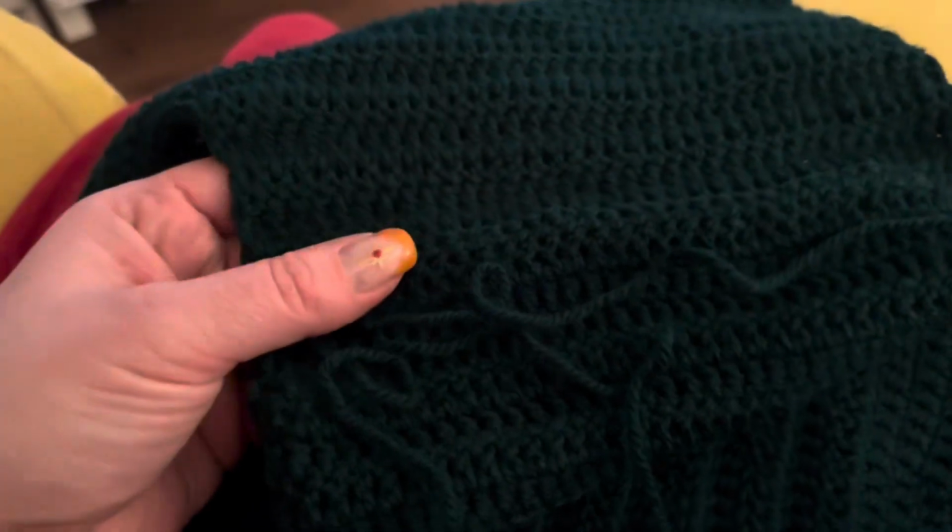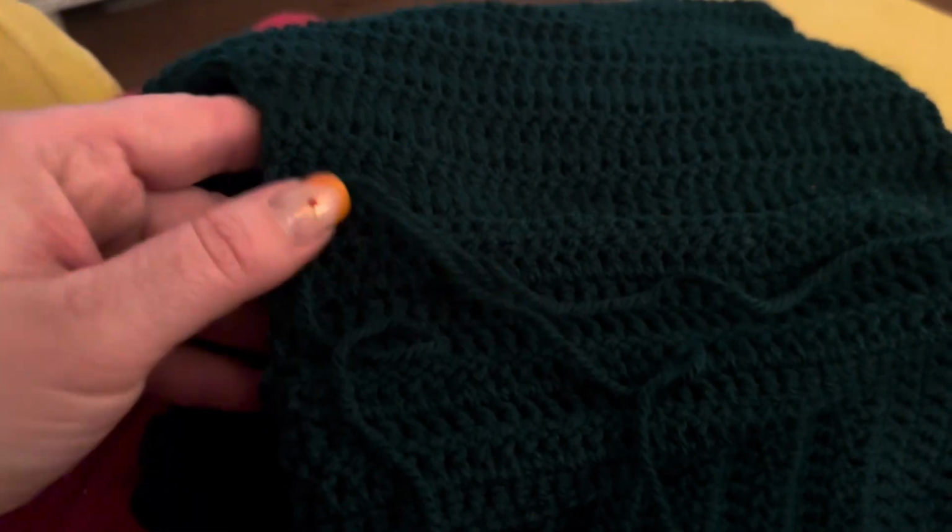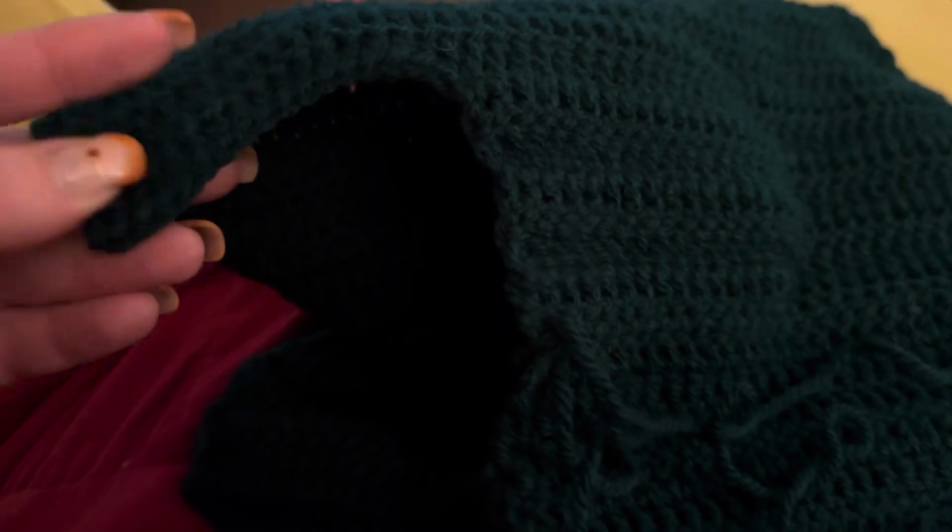So I have just finished stitching together the garment at the top. And now what I'm going to do after I've done this is go around the collar with single crochets.